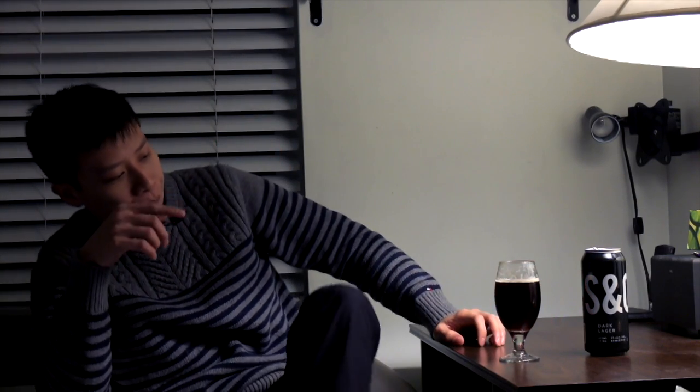Definitely a little kick at the top that's very similar to just drinking a nice cup of coffee. Get that nice bitter punch to it. Honestly, not a whole lot of sweetness at all from this.